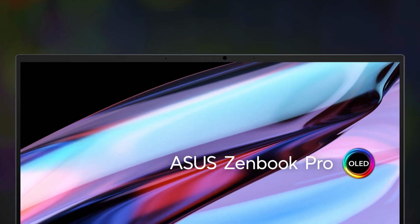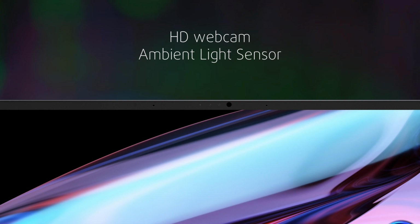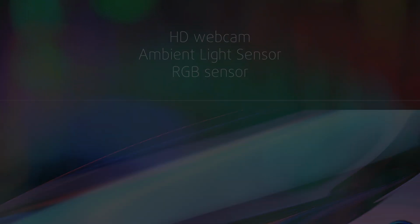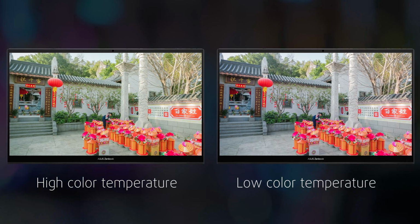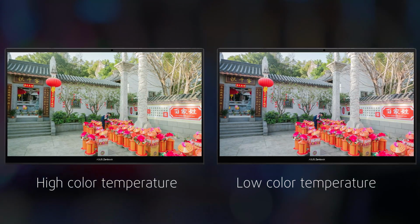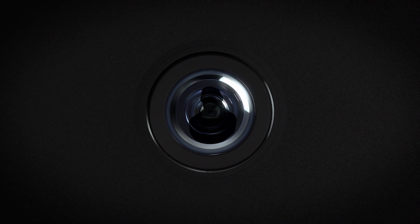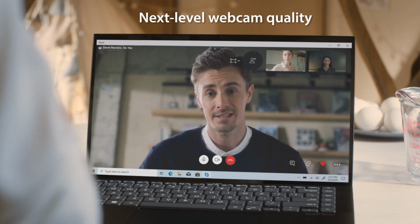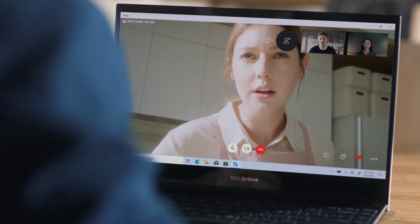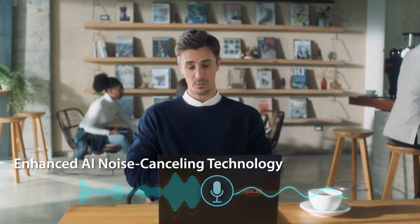We can't forget the camera setup on the top bezel, which packs an HD webcam with ambient light sensor and an RGB sensor. The former adjusts the brightness depending on how well lit the environment is, while the latter matches the color temperature so you get more accurate colors. There's also an IR sensor for Windows Hello facial recognition. The hardware is complemented by some very clever AI software, which allows for temporal noise reduction when you're video conferencing, as well as AI noise reduction to your voice, making your speech sound more clear.